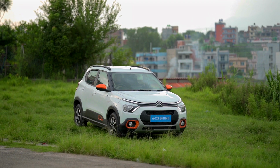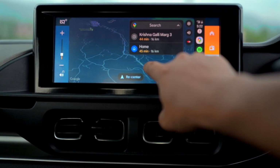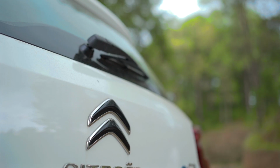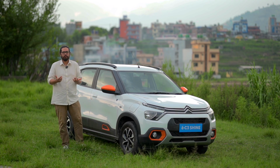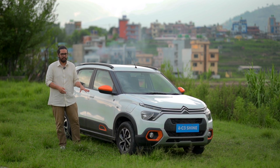So that brings us to the end of our review of what I think is a reasonable car. Now it's not very feature-rich. अरूहरु गाडीहरुमा आजकल धेरै फिचर्सहरु छ, but at this price point provides a lot of things. First of all, the name. Citroen is known to be a very good car throughout the world, and it brings a sense of quirky, fun nature into the automotive sector of Nepal. And त्यसको लागि यो EC3 Shine is a very good example.